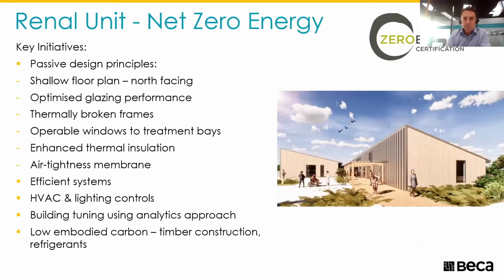So the overall energy efficiency approach, or sustainability approach, is a mix of first principle passive solar design, coupled with leading edge building tuning analytics. One of the features that seems to resonate most with the staff is the ability to actually open windows rather than being in a sealed air conditioned box. They've actually got the ability to open windows as part of a mixed mode ventilation strategy. And that really was there for patient and staff amenity, less for energy efficiency.